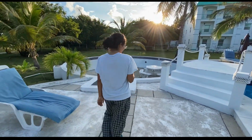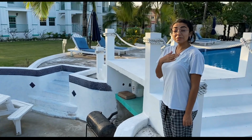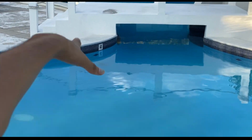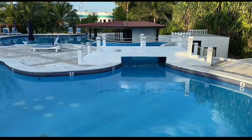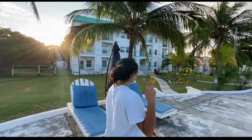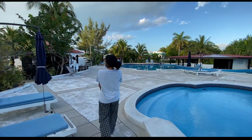There's supposed to be water on this one too, but they turned this into a barbecue grill area, which we have enjoyed and barbecued late in the night, so it's actually really nice. Right there is the connection between this side of the pool and that side of the pool. There's the deep end, there's the shallow end. There's a little bench there with jets. These apartments in front of us are the ones that have the balconies with the two bedrooms. These ones are sold and rented by their owners instead of the company that owns this place.